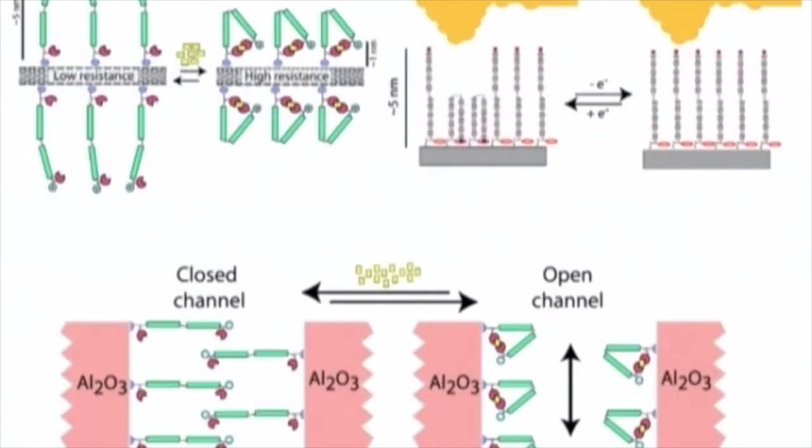We could use this for all sorts of applications, like sensors. You could put these on nanotubes and put a charge up here. When they bind their analyte, they'll fold over, bring the charge down to the nanotube, and you've got a chemical field effect transistor. We could put these on the surface, and we could detect binding by changes in height with atomic force microscopy.